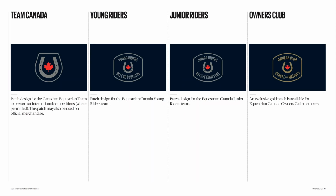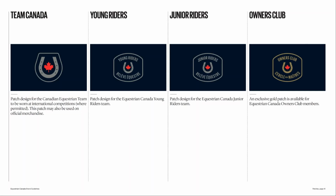Yeah, and then some patches for different programs. So young riders, junior riders. Oh, sorry. No, it's all good. Not too much more to add here, but this was kind of important for Equestrian Canada because they have these different programs that the athletes require the patches on the uniform. So that's what these solve.